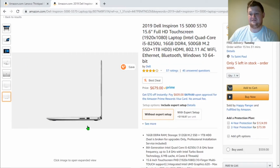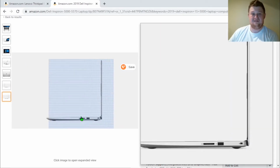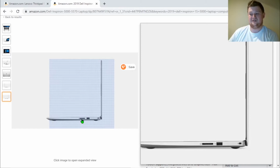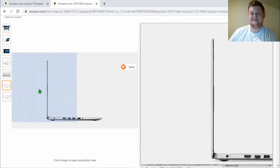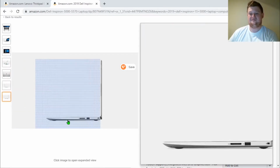Pretty standard. It looks like you have an SD reader on this as well, and another USB port on the side. So this one at least has 3 USBs on it, so you should be doing fairly good on USBs.